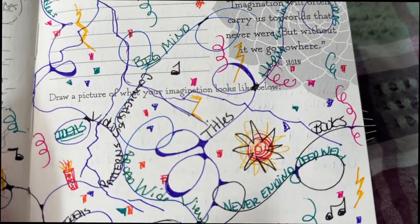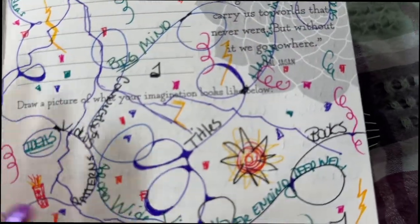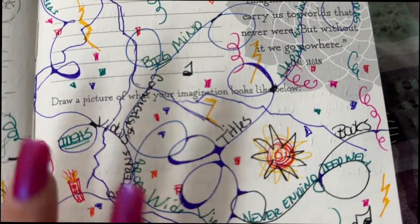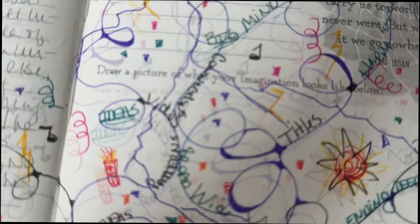It's what I do first thing in the morning rather than journaling. I'd like to do more journaling than I have been, but there's only so much time in the day. I could sit and do this kind of stuff all day, and that's not terribly productive, so I don't.